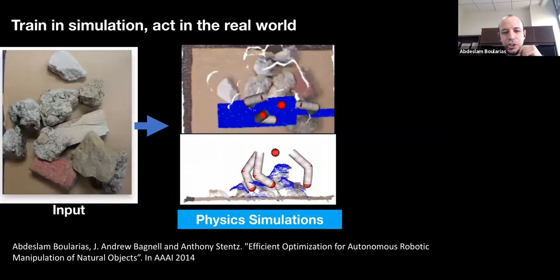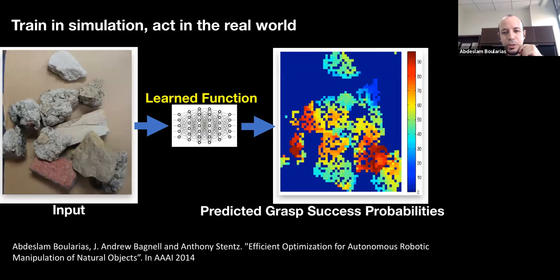To solve this issue, the solution that we propose is to use a neural network to clone the simulator. So instead of calling a simulator all the time, we can try to imitate it by using a neural network that learns what the simulator is going to be proposing. And neural networks are much faster, and they can give us answers in much shorter times.